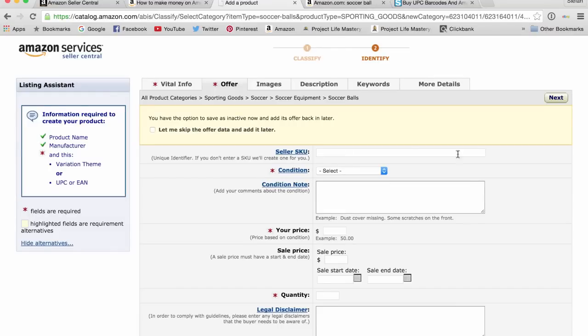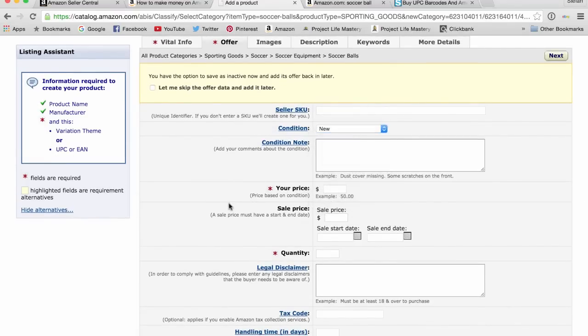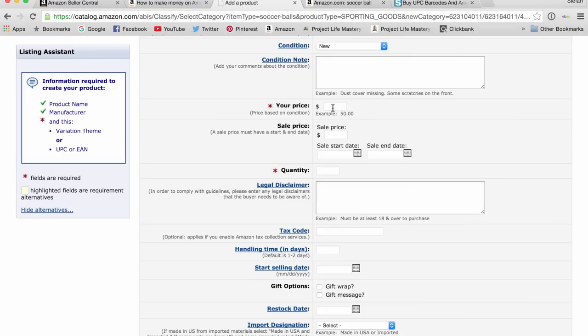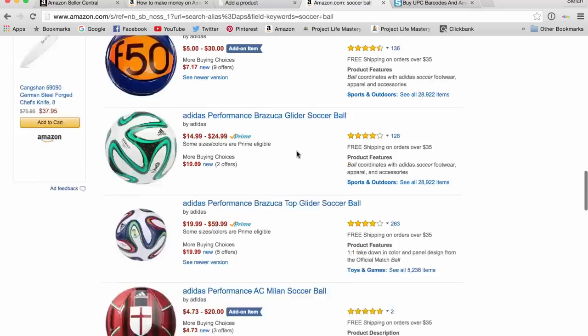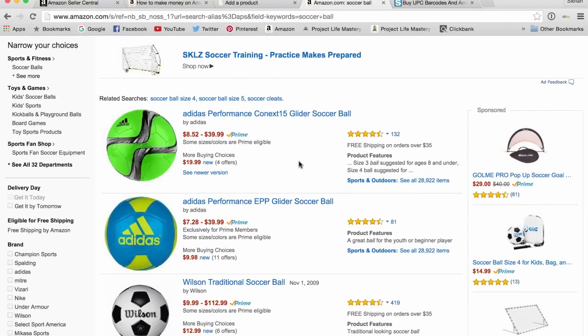Okay, we're now going to move on to the offer for the product. And again, you're going to fill out the required information. So condition, I usually select new. Price of the product. Now this is going to be based on what the product is already selling for in the market. So just by looking here on Amazon for the other products and what they're priced at, that will give you a good idea of what to price your product at.